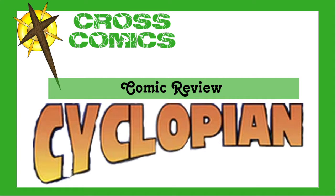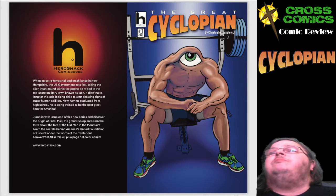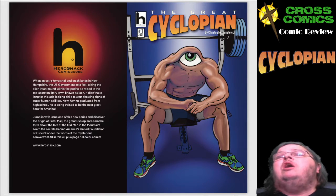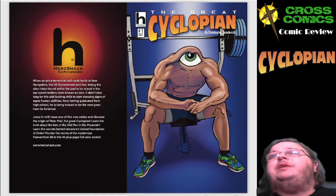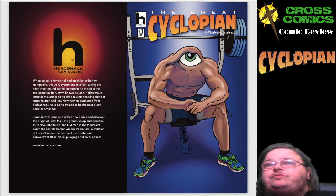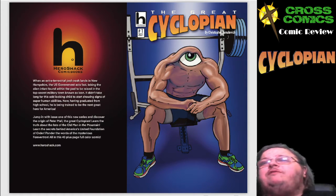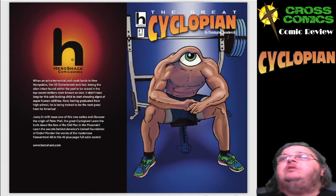Anyways, on to the book. We of course have the title here, The Great Cyclopian by Chris Tachamuta. I'm not quite sure how to pronounce that. The only thing I would say for the cover here is with his name, not that it's the most important, but it is a little hard to read with it going into the weights there. It might have been better down in the bottom corner. So that's the only real complaint I would have about the cover.